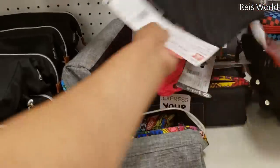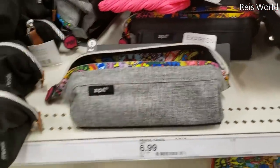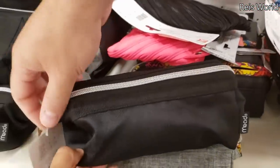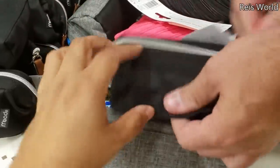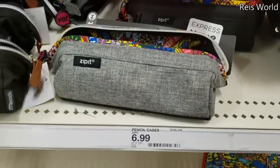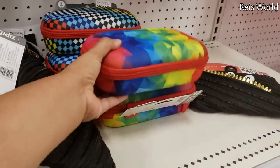Oh no, don't drop. How cool is that? Open this one for me. Please. Oh, nothing. There's trash in it. The gray one is the one over here, it's going to be $8.99. We got your groovy one.